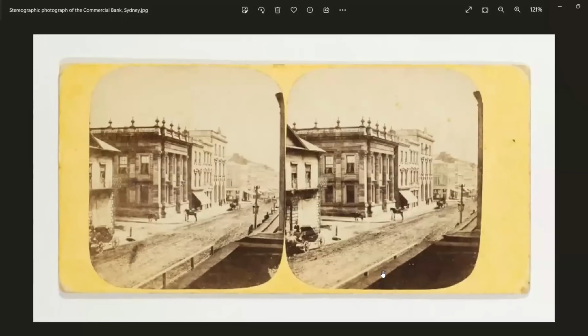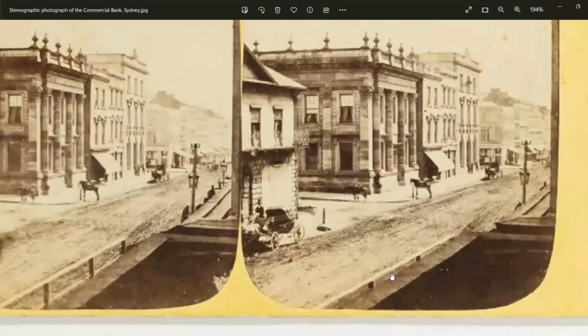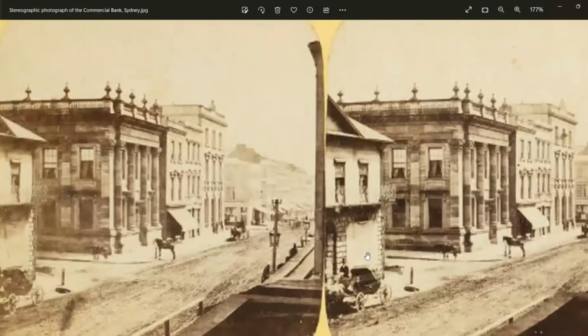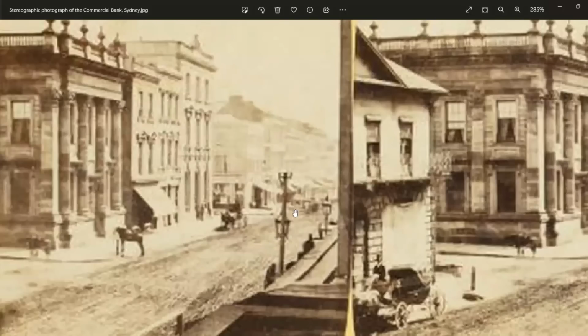We've got a bridge here. I think it's a bridge. Can't really see what it's built out of. But the same thing, just these huge old world buildings, dirt roads, and of course, most of these photos you would have noticed do have light posts in them.